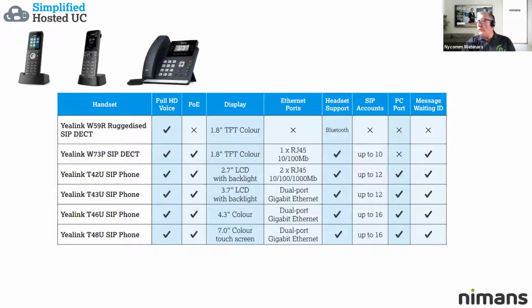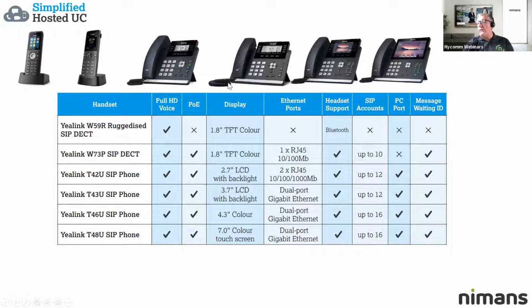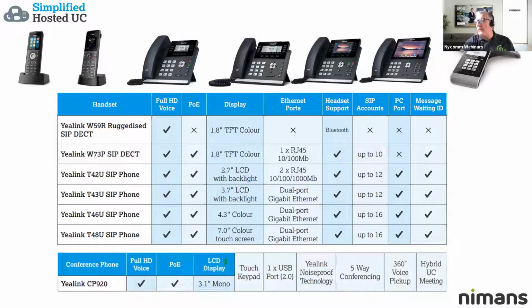So the T42U has two RJ45 ports with a single gigabit port, with up to 12 SIP accounts. The T43U and T46U handsets have the color screens, dual port gigabit Ethernet, and up to 16 SIP accounts. And then we have our CP920 conferencing unit, as you would expect.